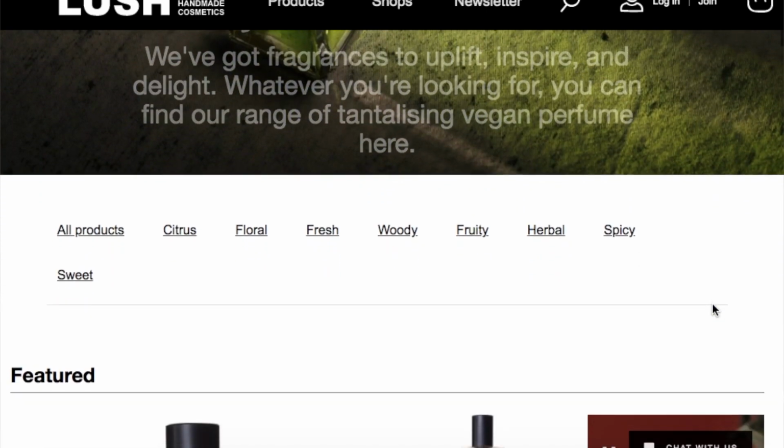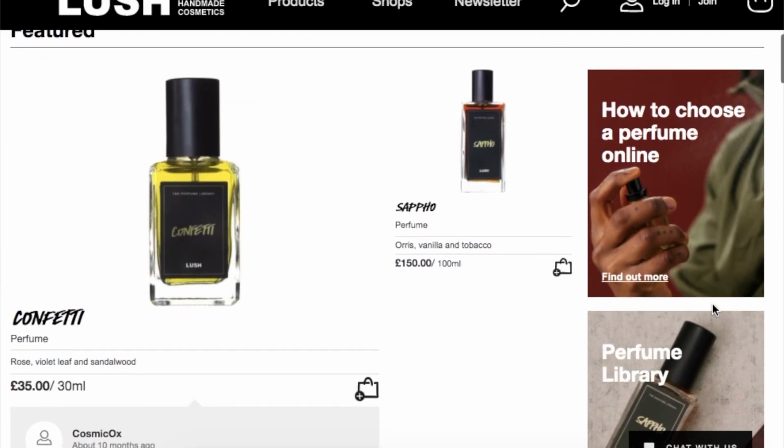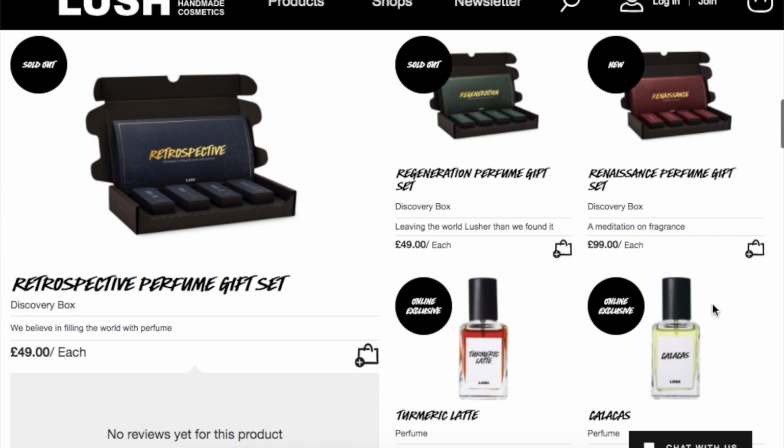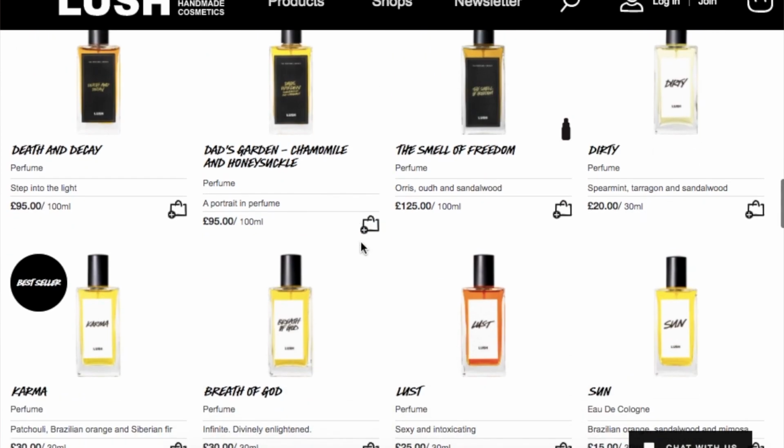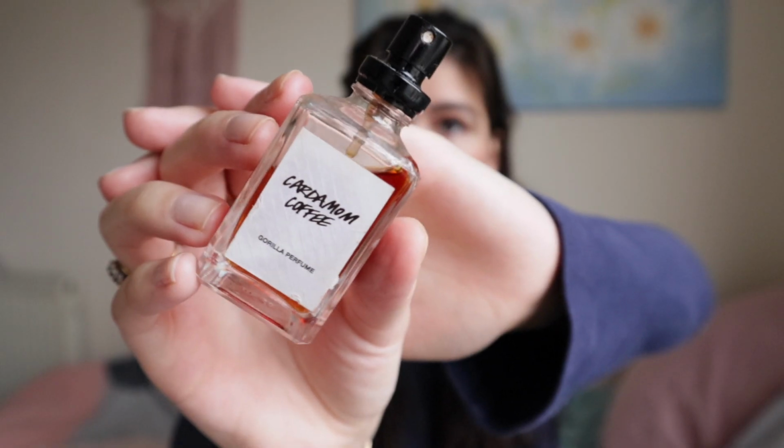But they also have premium scents which are only available in 100ml bottles rather than these 30ml ones, and those ones are a lot more expensive. The prices can kind of range between £70 and £150. So one of my perfumes, Cardamom Coffee, this is one of my most favourite perfumes ever, especially during the autumn and winter time.